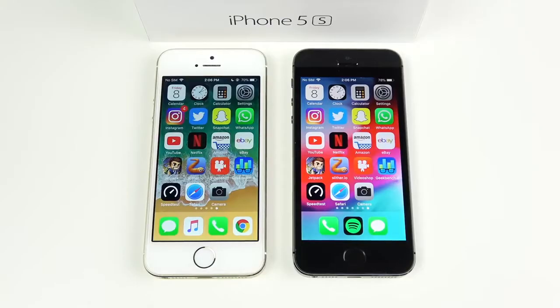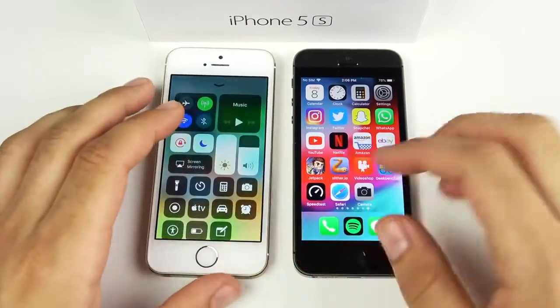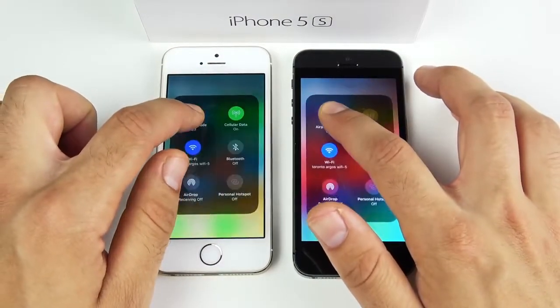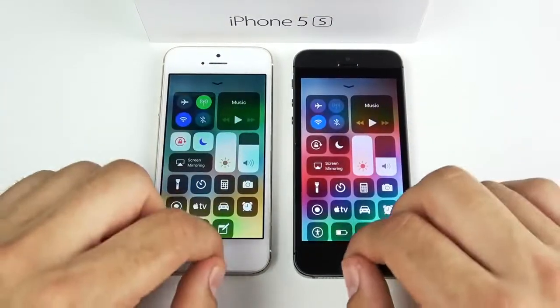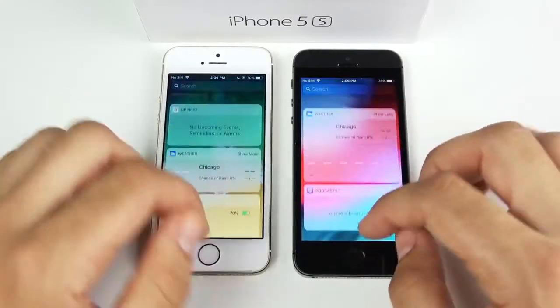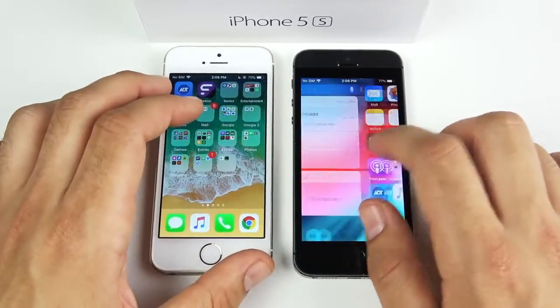Okay guys, so we have arrived at the application portion of this speed test, but before we do that, I want to showcase to you that the iPhone 5S is still slow when it comes to these toggles in the control center. You see it's just delayed, just like it was before on iOS 11. So that's still slow there. When you go over into this widgets tray, sometimes it does glitch a little bit here, but overall it still scrolls very smoothly on the home screens at least.